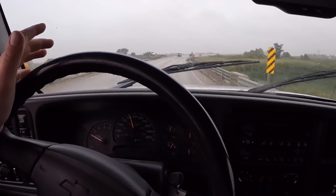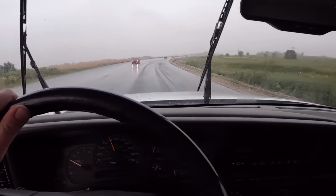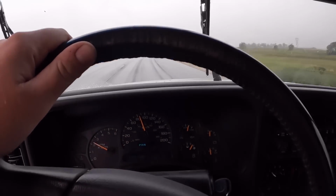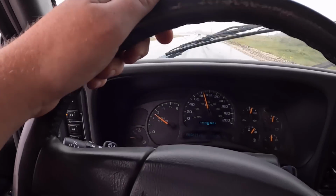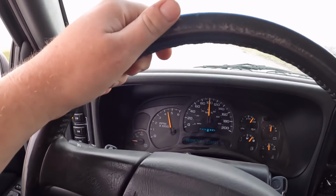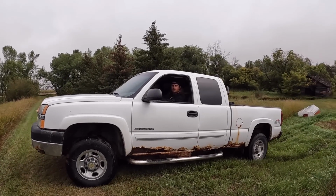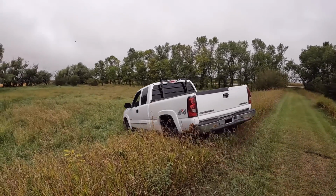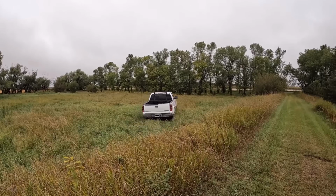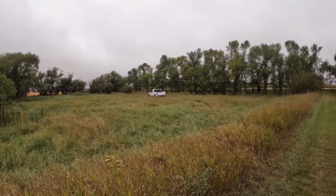Actually, it drives really nice. It's too bad it's so rotten. This would be a really good truck for somebody. Oh well, destined to be a parts truck. All these options. Man, I feel bad for ripping this thing apart. The rattles.